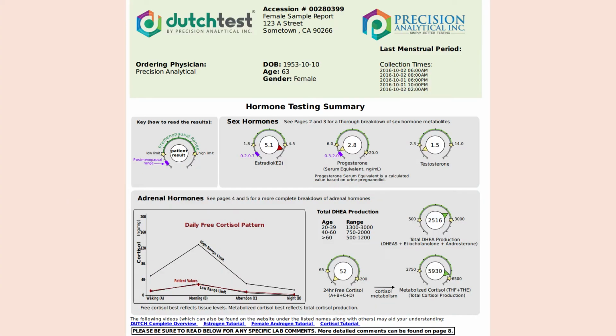And to be able to fix it properly, you first need to understand where it's going wrong in the first place. It sounds confusing, I know, but don't worry. In this video, I'm going to walk through a test with you called a Dutch. And through that, you're going to learn more about your hormones, how they work, what balances them, so that you can understand how to go about fixing them the right way.